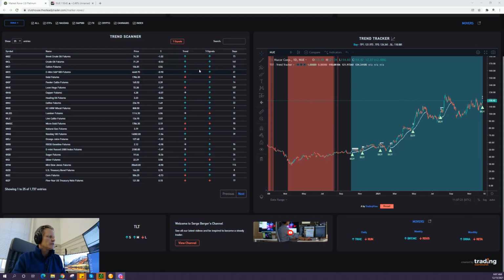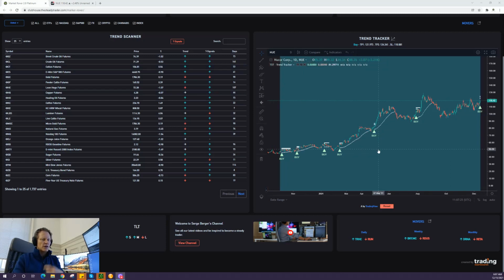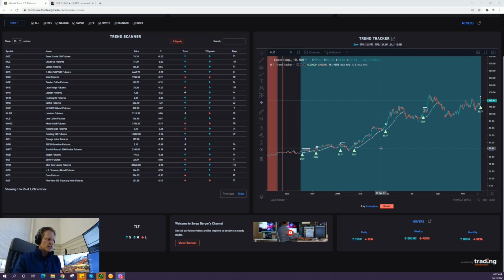Again, the ticker symbol is NUE, and more important than anything to us is that our market rover is telling us that the stock is in a bullish trend. And you can see it went from bearish trend to neutral trend. Neutral is the black background, and then it finally went into a green background. Since then, the stock is up 160%.